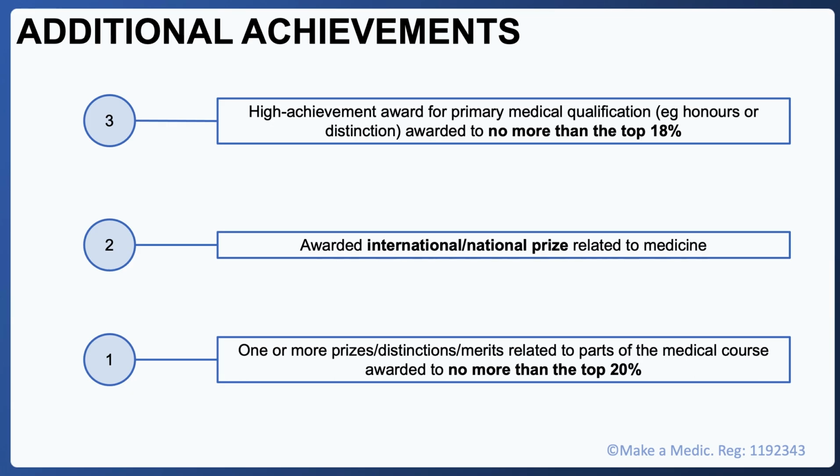Additional achievements, these will be things that you either have or don't have. So 3 points if you had a high achievement award for your primary medical qualification, so honours or distinction that was awarded to no more than the top 18% of your cohort. 2 points if you had an international or national prize related to medicine, and 1 point if one or more prizes, distinctions, merits related to parts of your medical course at uni that weren't given to more than 20%. So again, that's likely to be something that you either have or don't have.